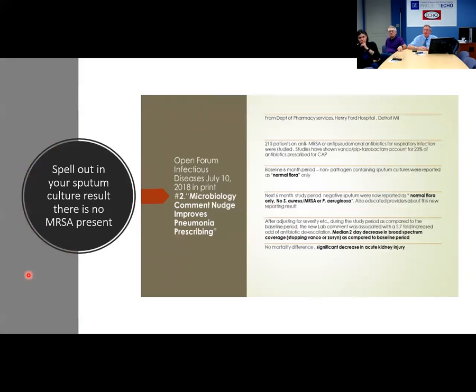And they educated the physicians, saying, hey, look, normal flora, we're telling you that there's no Staph, no MRSA, no Pseudomonas, so nothing that you would have indications for vancomycin. And what they found, looking at before and after this comment was added, was a median 2-day decrease in broad-spectrum coverage, stopping vancomycin sooner compared to the baseline period. The physicians were 5 times more likely to de-escalate when they got this comment than previously, when it was just normal flora. There was no mortality difference like in the other study, but they found a significant decrease in acute kidney injury.